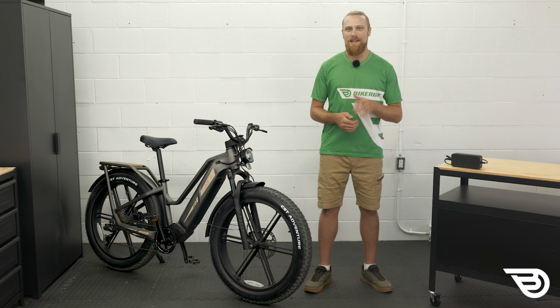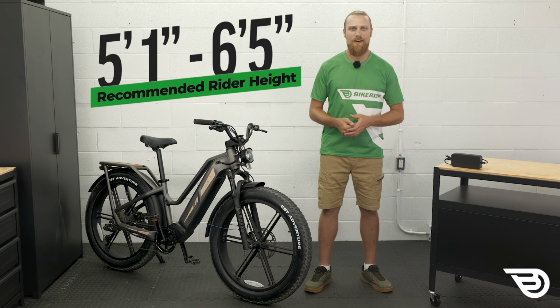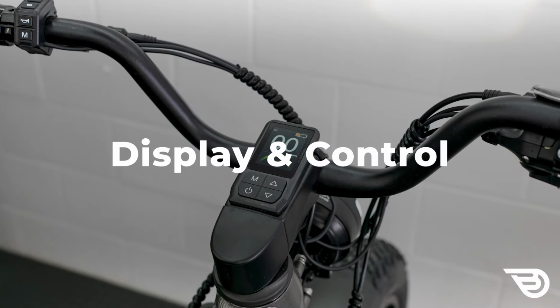Although it's only available in a single frame size and style, the Titan claims to fit riders between 5 feet 1 inch and 6 feet 5 inches tall. This is kind of challenging to believe, since the bike is large and heavy at 83 pounds. Its sizing seems to favor taller riders, and I can see people shorter than 5 feet 4 inches beginning to struggle with the bike. Display and control.